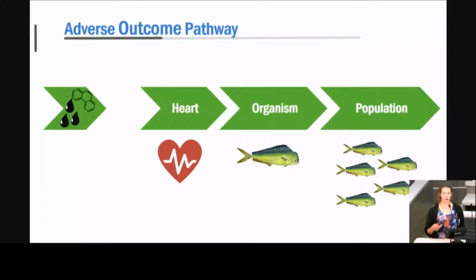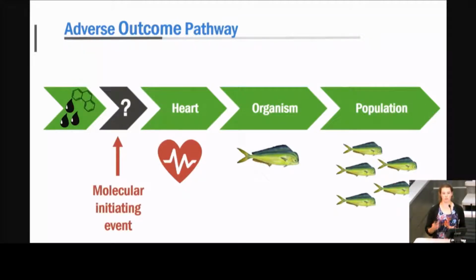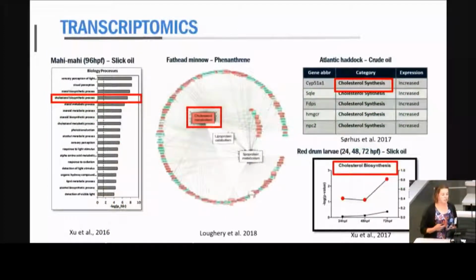But what we don't understand here is how oil, or phenanthrene, the key cardiotoxic component of oil, interacts with molecules in the larvae to produce this toxicity pathway we see, what we call the molecular initiating event. To make predictions about what this mechanism might be, we turn to several recent transcriptomics studies. These are studies which compare gene expression in either control or oil-exposed larvae. And what I want to highlight is that again and again across studies, across species, we see cholesterol synthesis as one of the top impacted pathways.